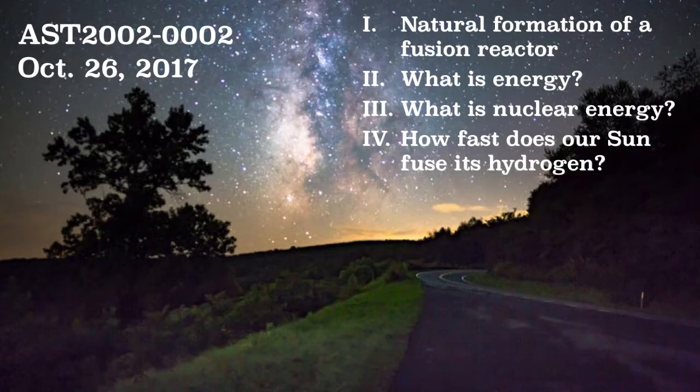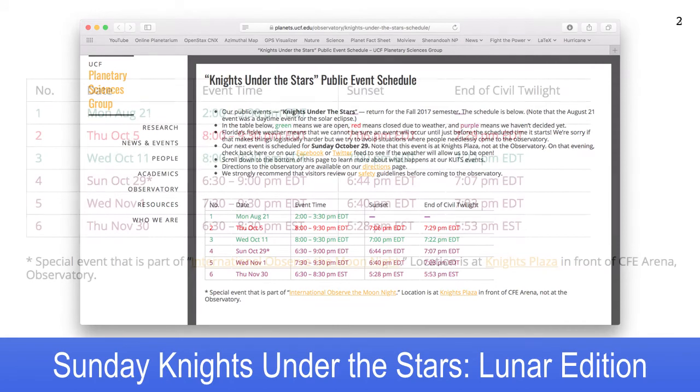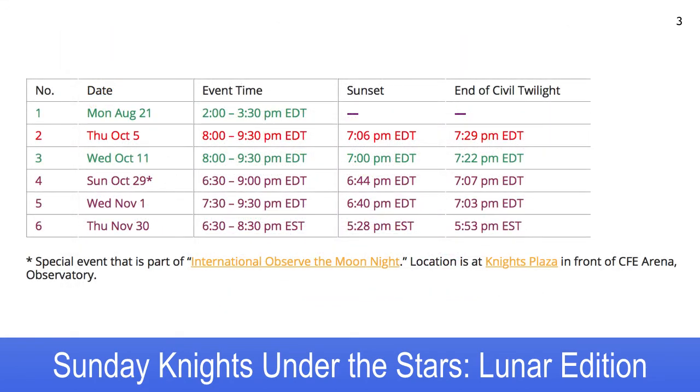Okay. Now, another thing I want to review with you is there's a Nights Under the Stars session, not on a Wednesday night, but on Sunday night. So it's a special edition devoted to lunar observations. And it's over at the CFE Arena, Knights Plaza, Sunday evening. And right now it's still purple, but if it goes green sometime on Sunday, get your boop over there.